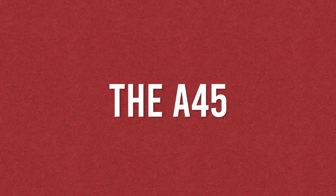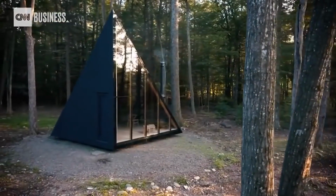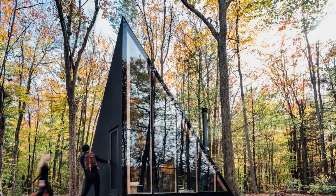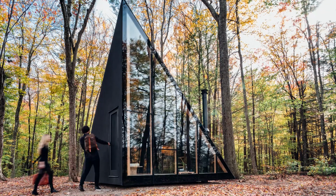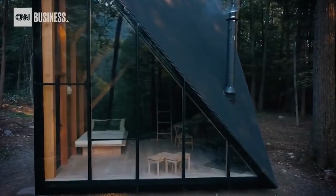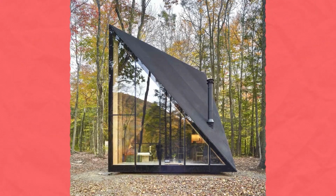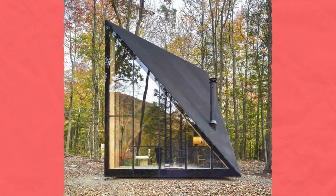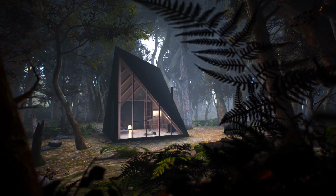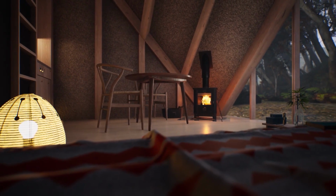Number 8. The A45. No, I don't mean the Mercedes A45, but the Klein A45. Designed by Bjarke Ingels, winner of the American Institute of Architecture Small Space Projects 2019, the Klein A45 can serve high-end residential and rustic needs. Occupying 183 square feet, the Klein A45 has triangular walls and expansive windows which come together to create something like standard A-frame cabins.